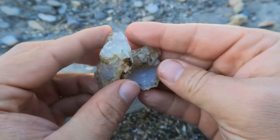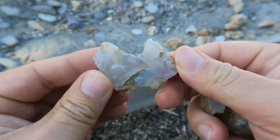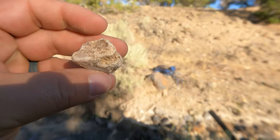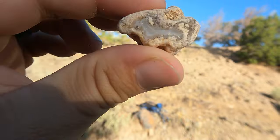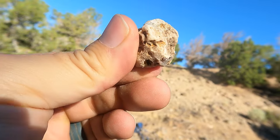Here's this one cut open. This side broke, so I'll just take a look at that side. Nice. At first I thought this was just calcite, but then there we go. A little bit of agate going through it. Looks like we might have some banding.